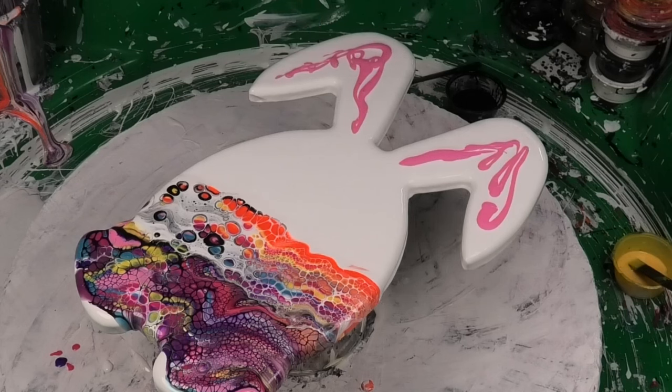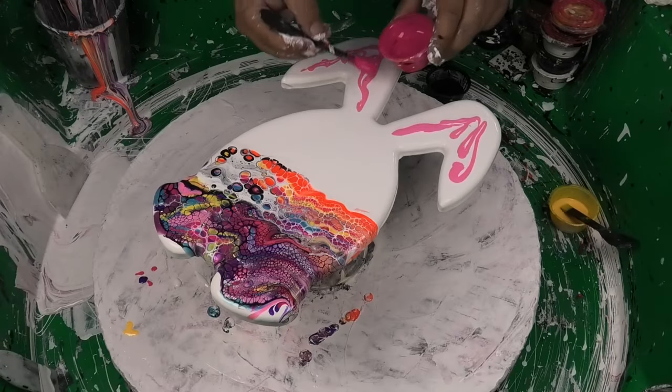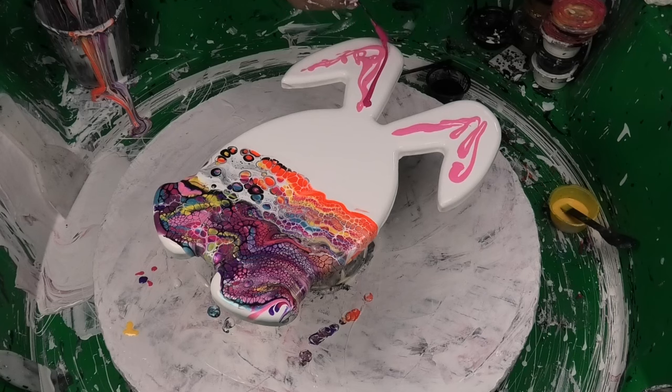Oh, look at them cool cells. They're like jelly beans at the top of the white. See on the left-hand side? They're trippy.